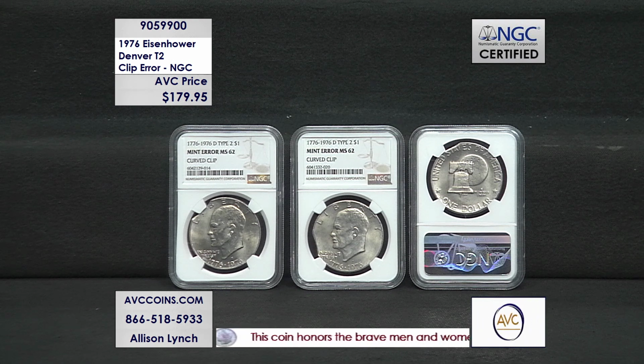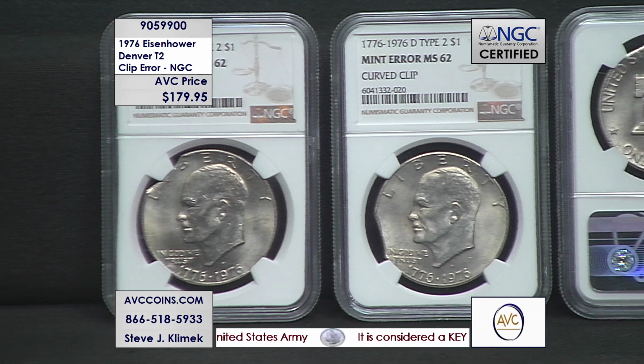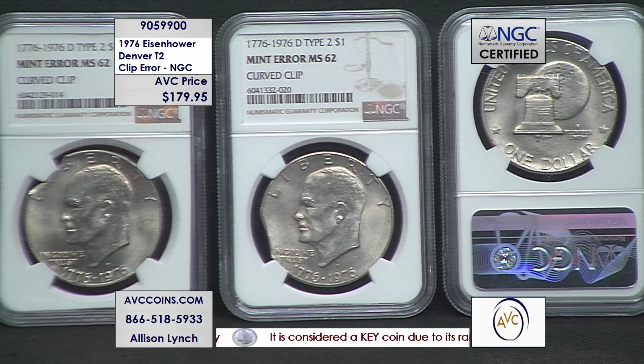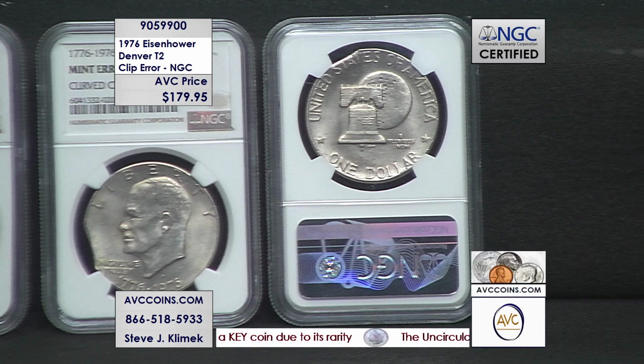So again, Eisenhower dollars were issued from 1971 to 1978. The bicentennial was issued for two years, '75 and '76. The '75 is called Type 1, even though it's dated '76, and the dual. And then again, Type 2, which is what this coin is. So this is not only an error, a clip error, these are bicentennial silver dollar clip errors.